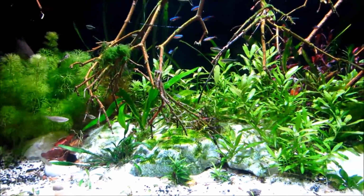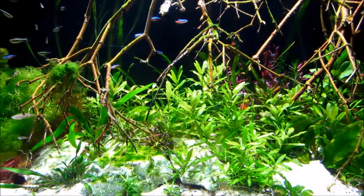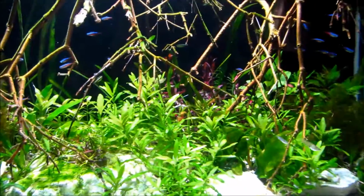And then they started dying. Yes, my discus, one after the other, started dying of starvation, of random causes. They got dark, they all hid in a corner.